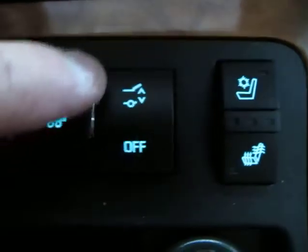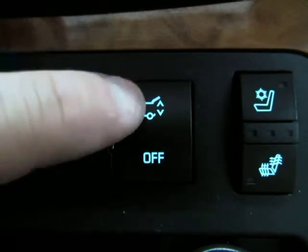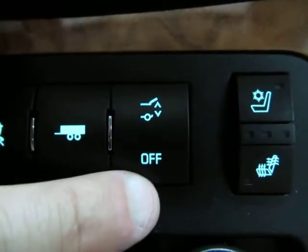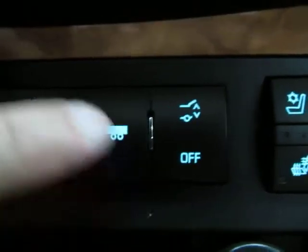This is a switch for your power tailgate. If you press up here, the tailgate will open or close depending on what position it is at when you press it. If you press the off, all you're doing is disabling the power tailgate. It will only open manually.